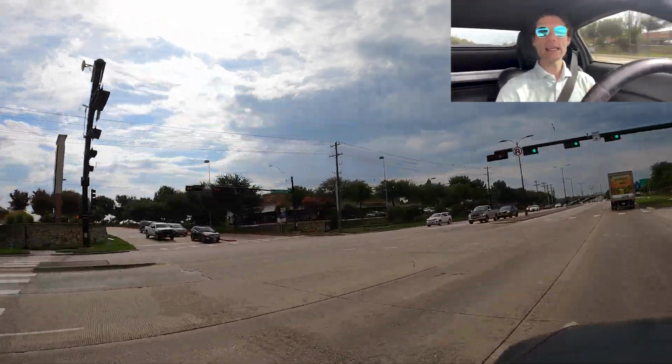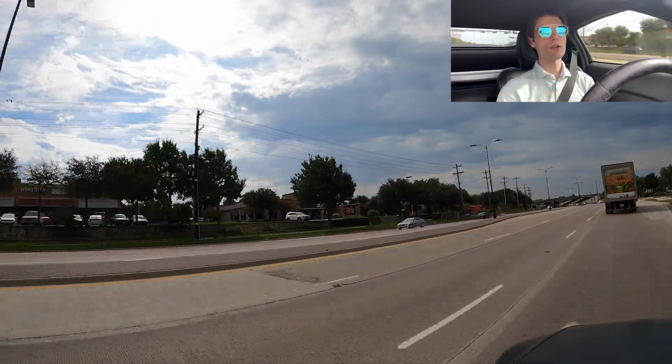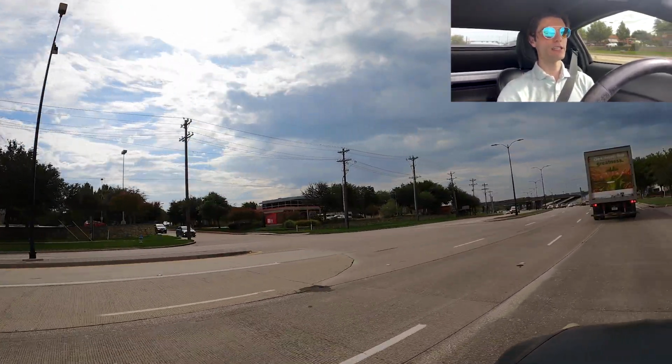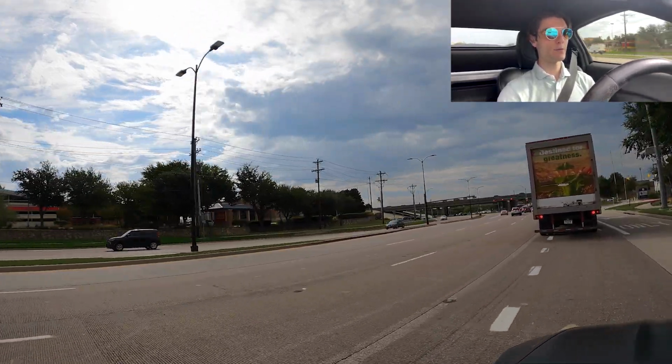I mean, anything you need is gonna be in this section right here, which makes the Grove an awesome place to live at, because it's not really too far to anything. And then here's 121, so we're gonna hop on this. We're gonna head over to Wade's Settlement.